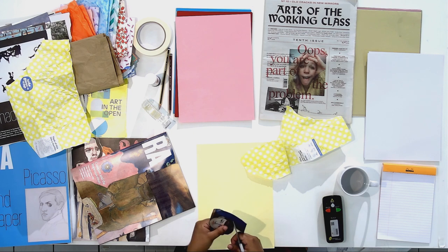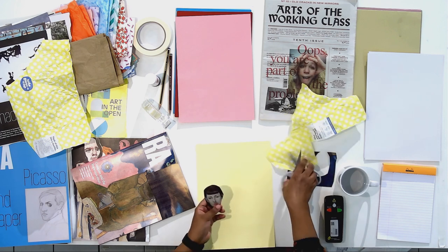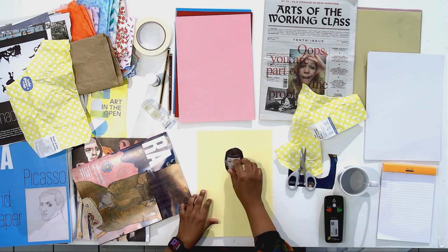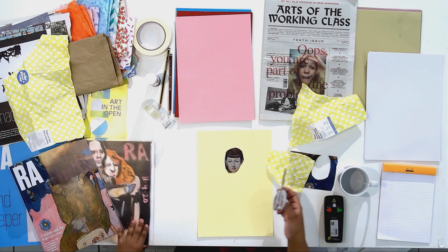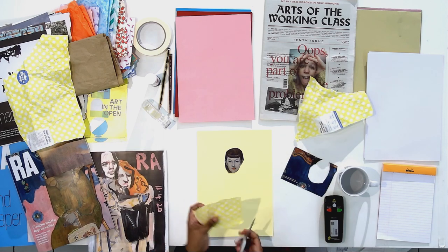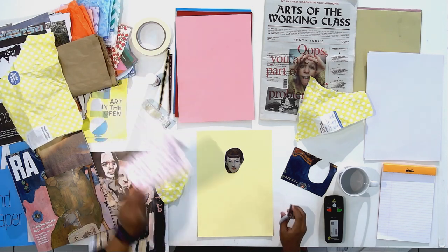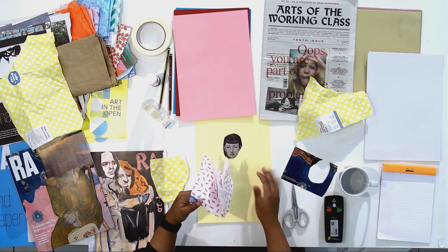So I'm urging you guys now to just start cutting out a face, or making shapes that could be a face. So you don't need to stick anything down at this time. It's something that you could work with that we can build up later. So I'm going to use different techniques now. So I'm going to find maybe another textured piece of paper that I have here.